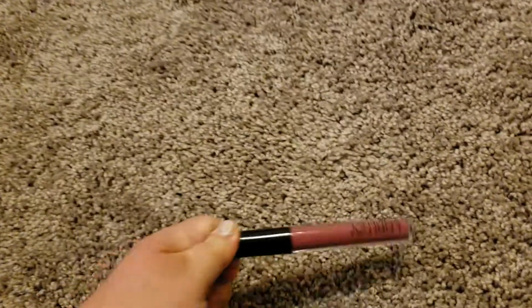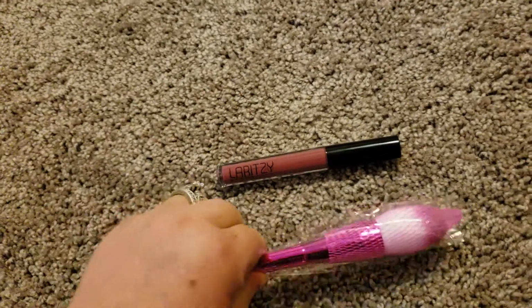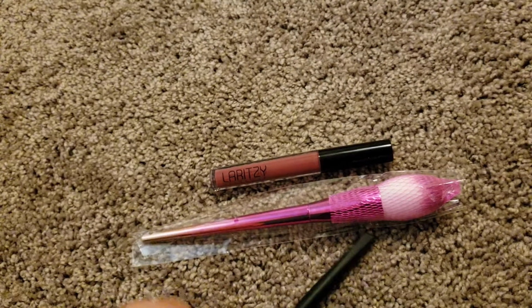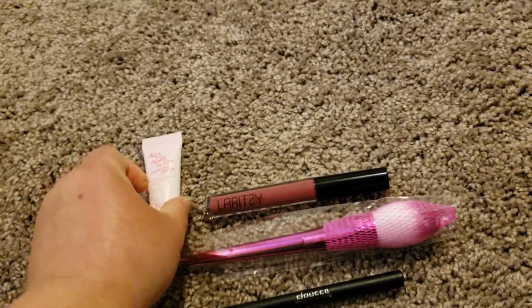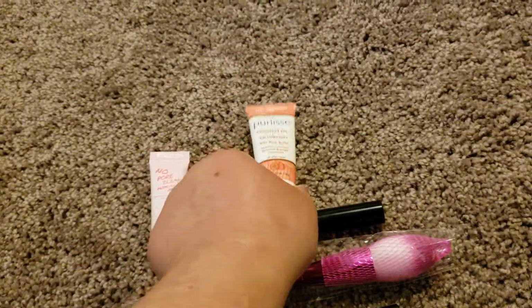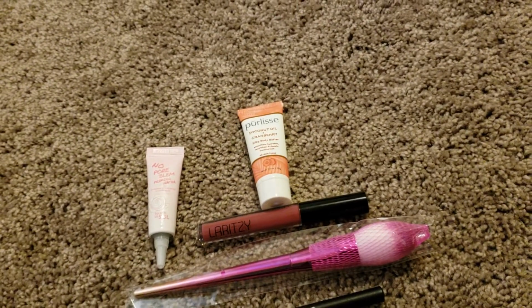And I will go back and I will reread everything. So this is the Ipsy. Here's the Pharaoh brush. Here is the Douce eyeliner. Here's the No Pore-blem priming water, and here is the Pearlescent Coconut Oil and Cranberry.